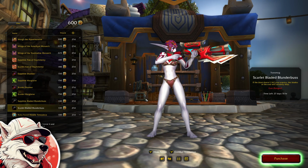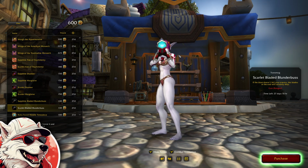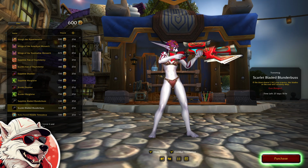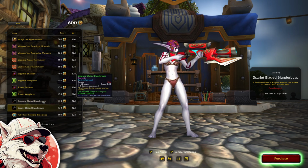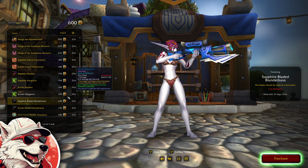And the Scarlet version obviously is going to be a red version, which I like how they've kept the light blue elements, because that really pops against the red. But I think fairly old looking. I don't think these will be too popular.